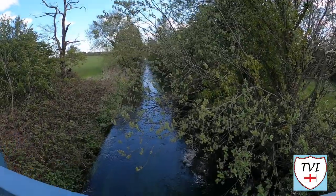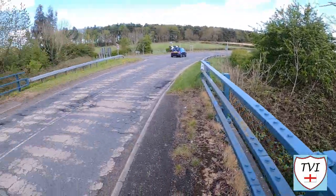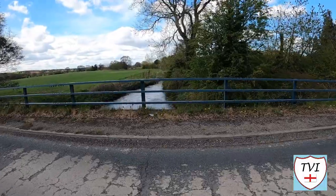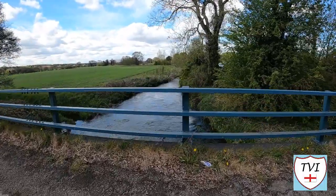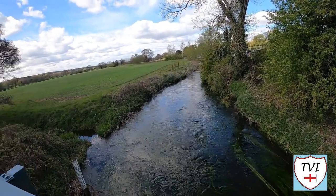Now I'm stood on a bridge, and this bridge is over a river flowing underneath my feet. Here's the river. Now this is a river we've not seen before. This is the River Meden, and together with the River Morn, which is not far away from here, those two rivers combine to form a river we have seen before on the channel, and that river is the River Idle.